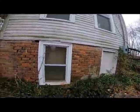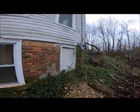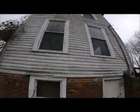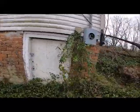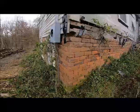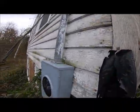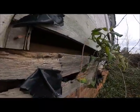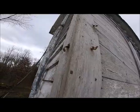So as you can see, it is pretty muddy out here, but y'all don't care about the mud. This is a gorgeous house. I don't know what kind of wood that is. That might actually even be wormwood chestnut. See some of that right there.